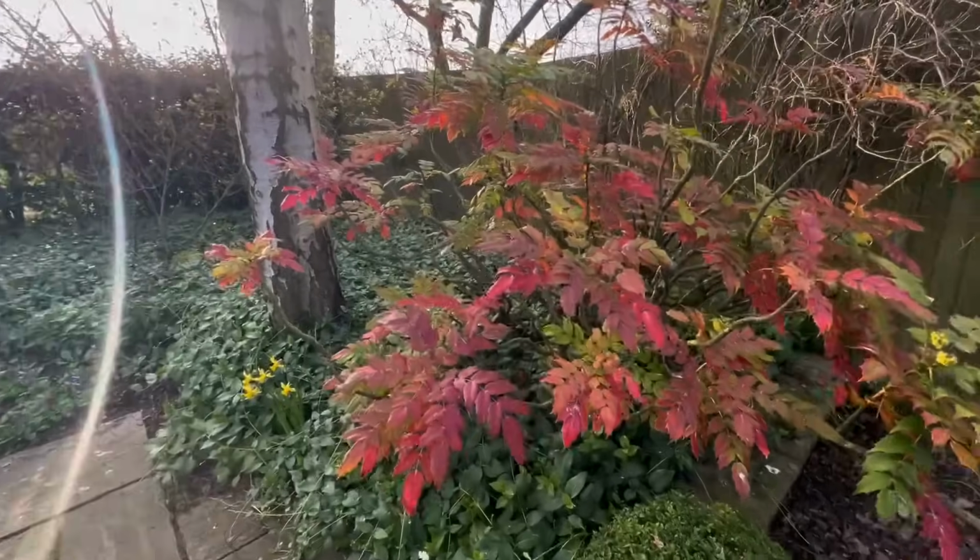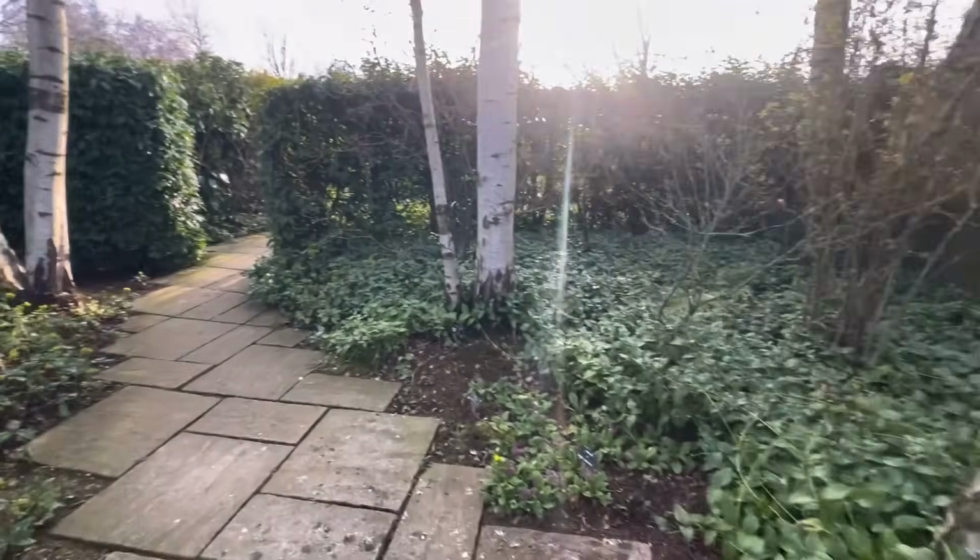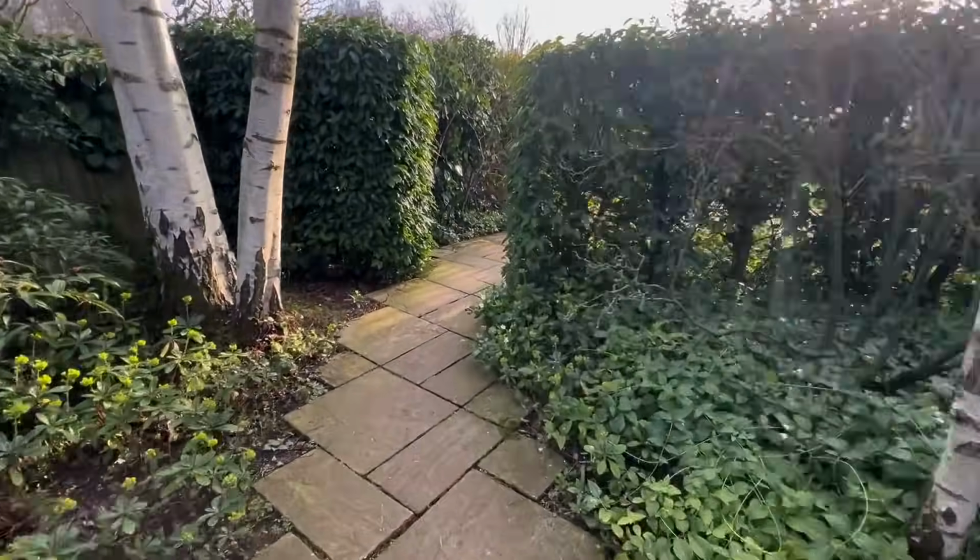I would highly recommend, if you would like to see these gardens, that you too pop along to Barnsdale and enjoy this wonderful, wonderful place.